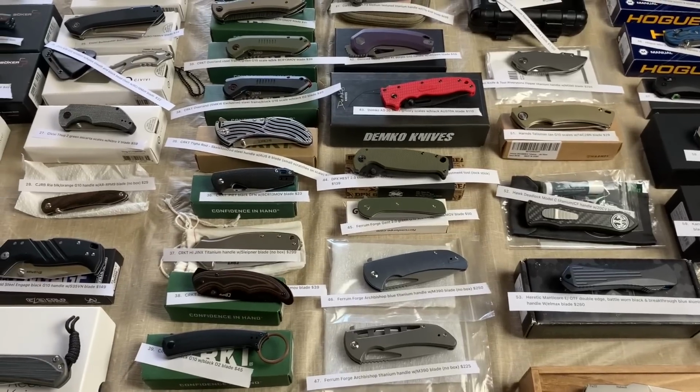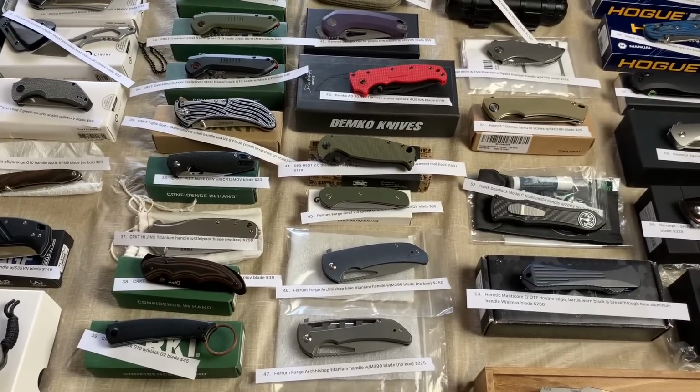All right, we have an August knife sale. August knife sale, 145 knives.